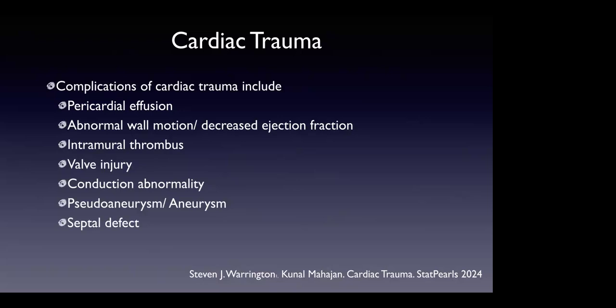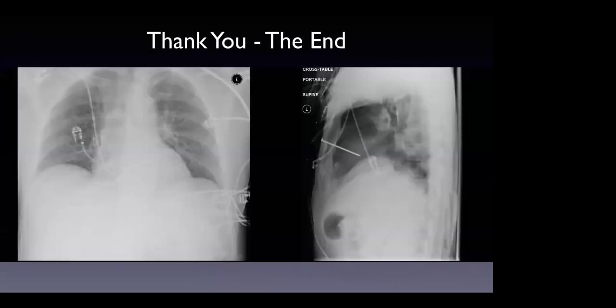So I think this is my last slide, and my last slide actually is this X-ray, which was a different patient. This was a second nail gun injury. So that's the nail here. Classic X-rays. So yeah, nail guns are dangerous. Don't play with nail guns. That's one of my take-home messages.